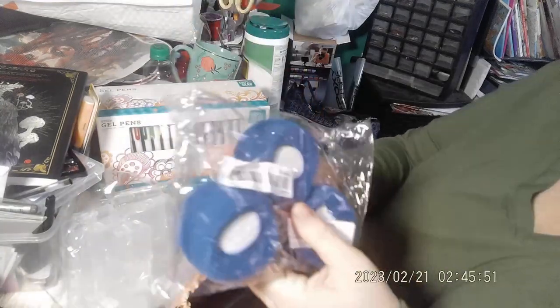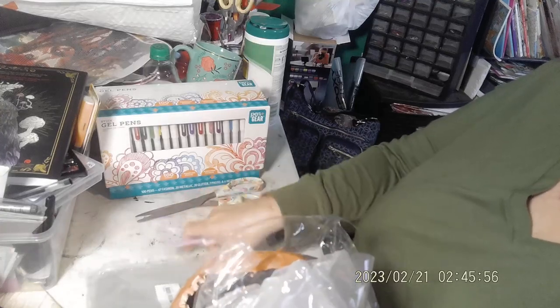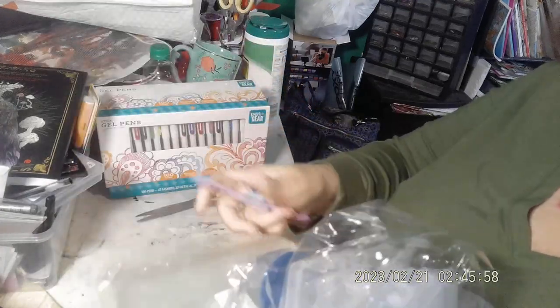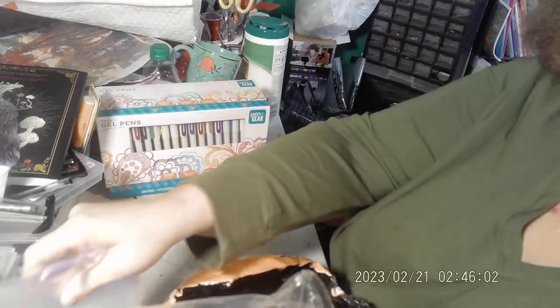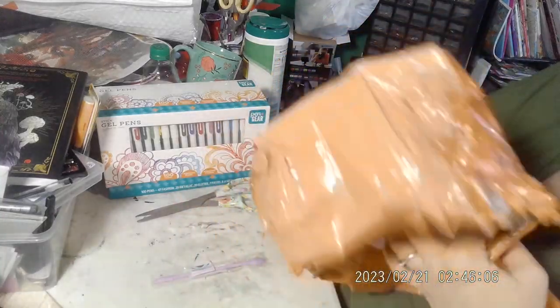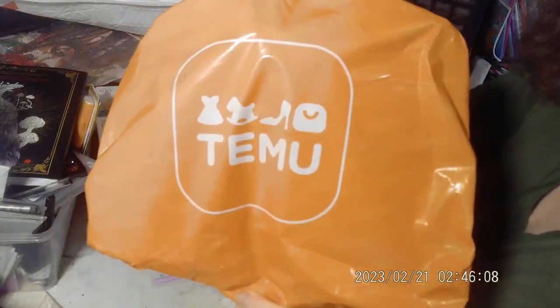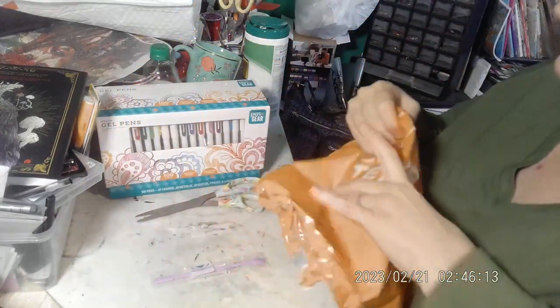These from my dryer. I used to put stickers in. This to put my money in. And a silicone spoon for my resin. And there's the empty bag. Oh, and it's Temu! In case I didn't say that already, it's a Temu order.